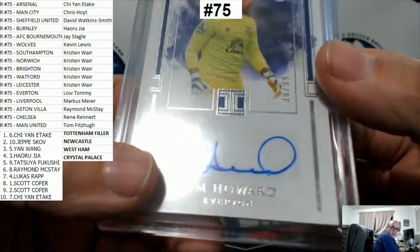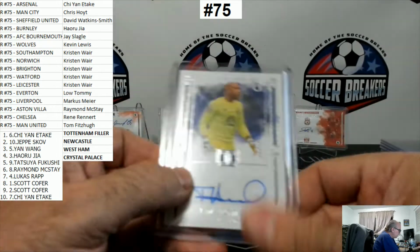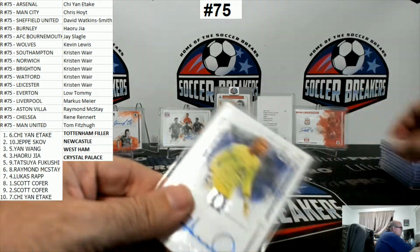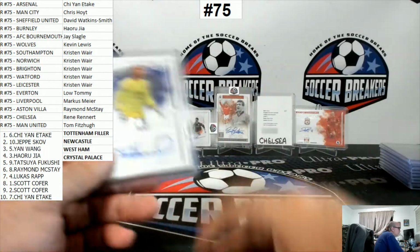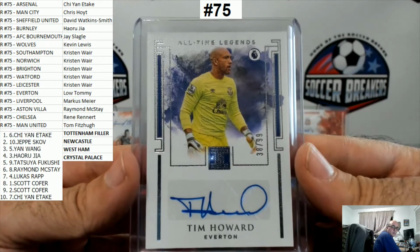38 of 99. So the top loader is a little dirty there. I don't know why. A lot of these bulk top loaders. Here, let me give you a different top loader. That one looks good. That looks nicer.